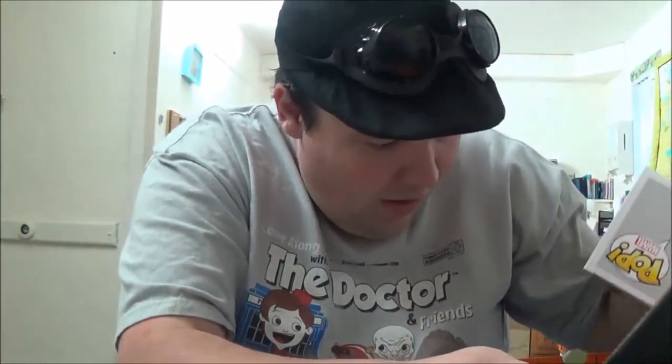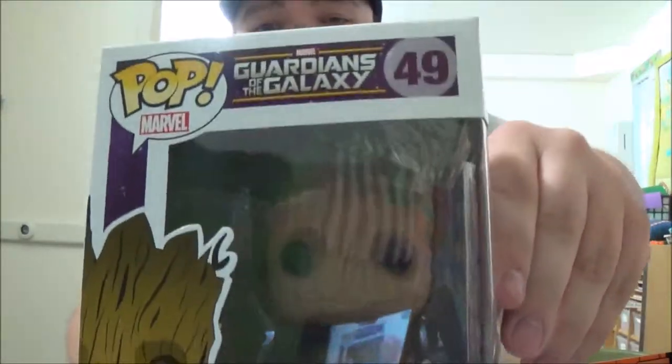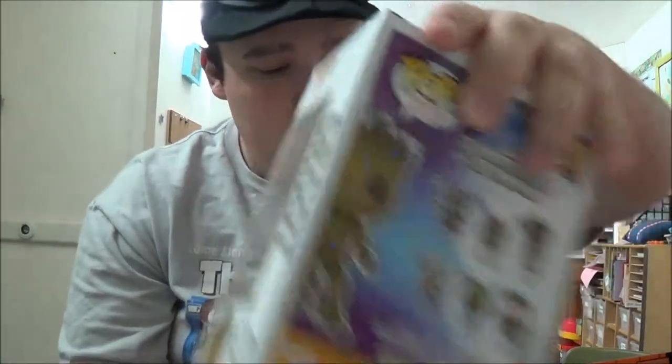Then, alright, and then this month, Loot Crate teamed up with Pop, with the, why can't I remember the name? Oh, Funko Pop vinyl figures to provide us an exclusive glow-in-the-dark Groot. Isn't that cool? Cool, look at that Groot. He glows in the dark, so I might have to see if I can record that at some point so you can see it glow.